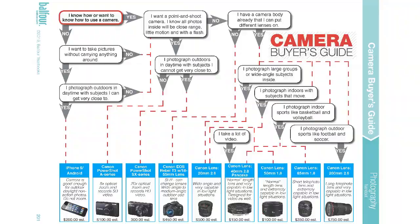Williams, and in this masterclass, we will be reviewing a camera buyer's guide and taking a look at some different types of cameras and lenses that you can use as a beginner in photography. After this video, you should better understand what kind of camera and/or lenses you want to use, depending on what kind of photos you want to take. I hope you enjoy this video.